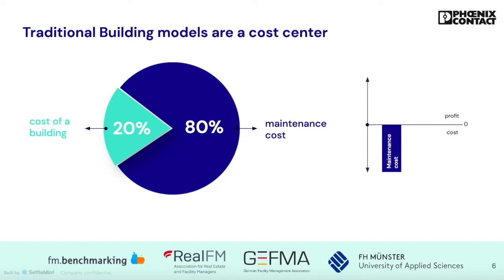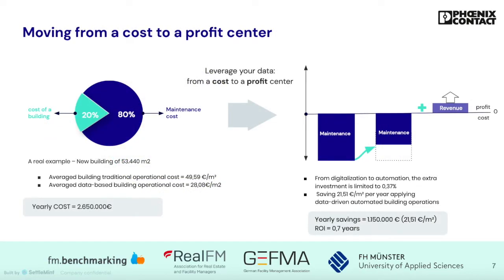Today's traditional building models are considered a cost center. About 20% of the cost is related to the construction of the building, while 80% is for the maintenance of the building. And this lasts for more than 25 years. So you probably ask yourself, what's the cost of maintenance of a building?